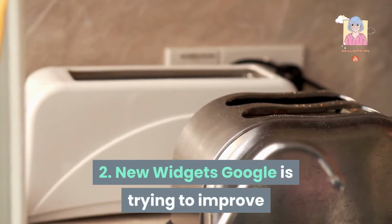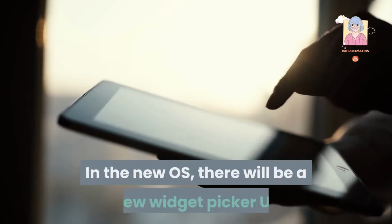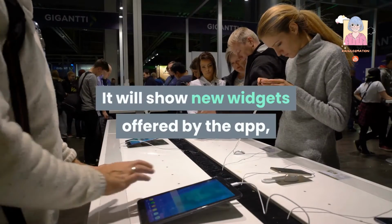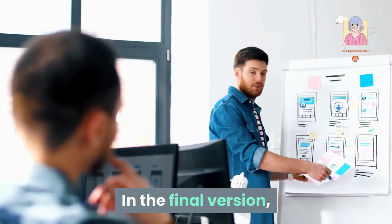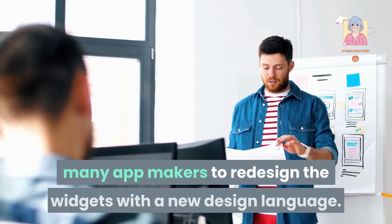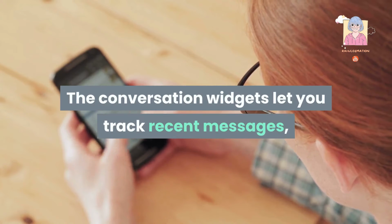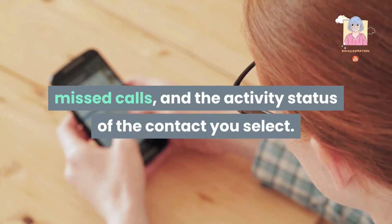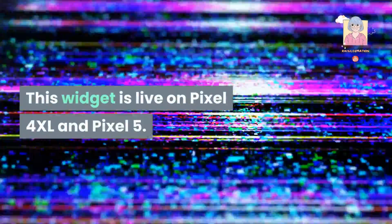2. New widgets. Google is trying to improve the widget experience with Android 12. In the new OS, there will be a new widget picker UI. It will show new widgets offered by the app, or you can search for widgets from the top search bar. In the final version, the company will roll out Material You design, which can bring many app makers to redesign the widgets with a new design language. The conversation widgets let you track recent messages, missed calls, and the activity status of the contact you select. This widget is live on Pixel 4 XL and Pixel 5.